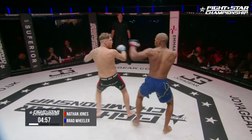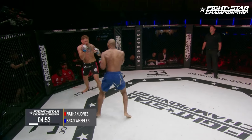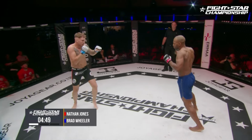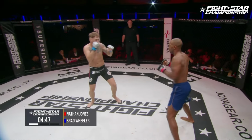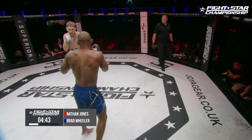Brad Wheeler, the crazy kid, comes out with a leg kick. Nathan storms forward here looking for the switch kick to the head. Jones doing a good job of controlling the space of the octagon. Wheeler now making his way out.